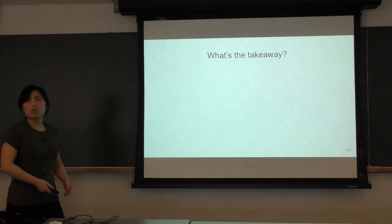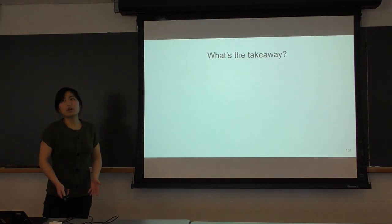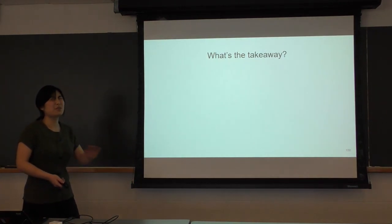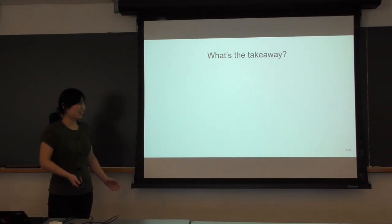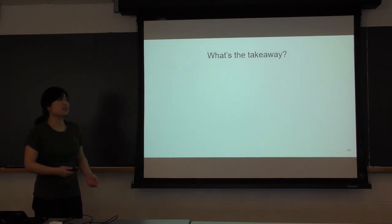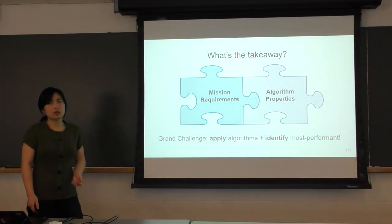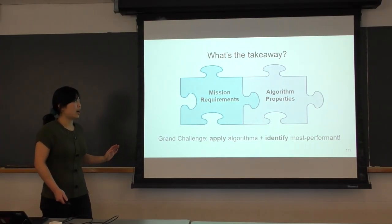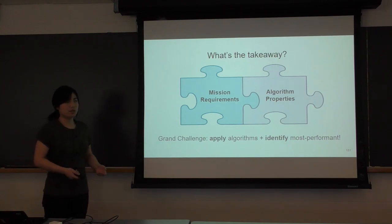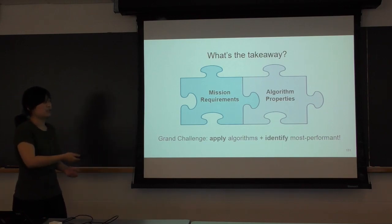in the end you might be wondering, what's the overall takeaway from all this? Well, throughout this project, we looked at a huge variety of algorithms out there, and we went through and identified some advantages and disadvantages. So when it comes to working on the final project, we want to take a look at what our project is, what our mission needs are, and what our environment needs are, and try to match it with an algorithm with the properties that will suit those requirements.